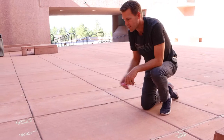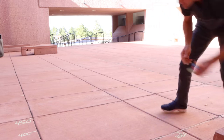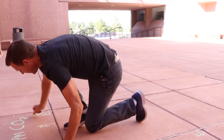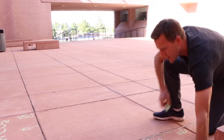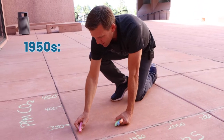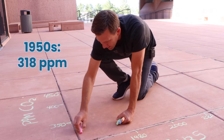The numbers on the left are showing the concentration of CO2 in parts per million of CO2. So I'll write a big ppm CO2 over here. And then on this axis over here is just the time or the date. So these are years. When those measurements were started, in the late 50s, the concentration of CO2 in the atmosphere was around 318 parts per million, so it was about right there.